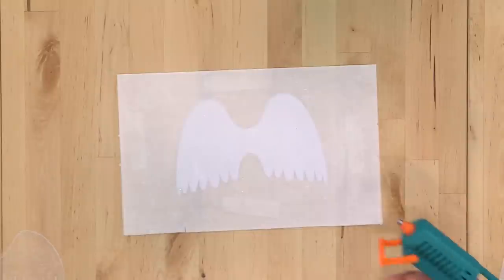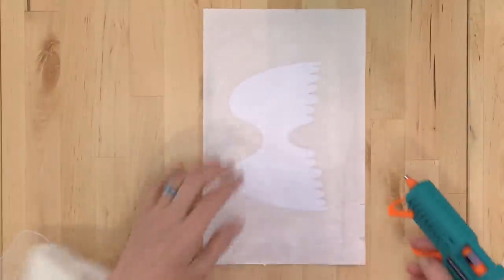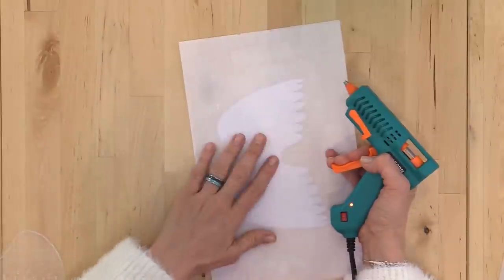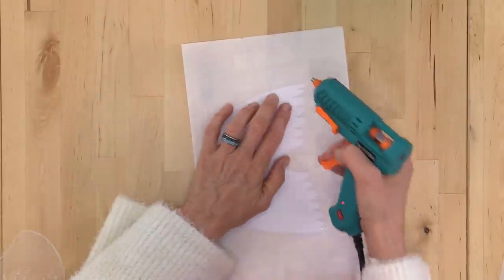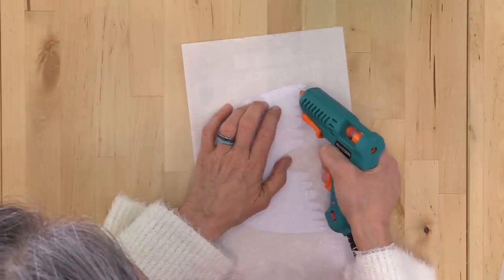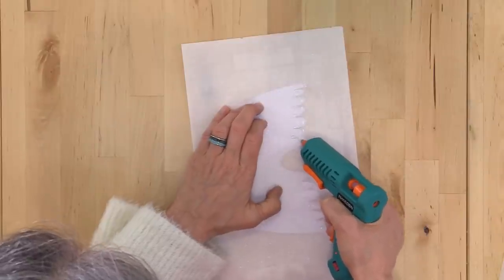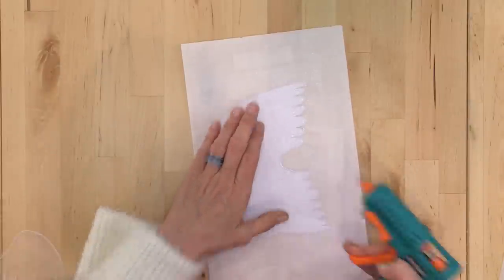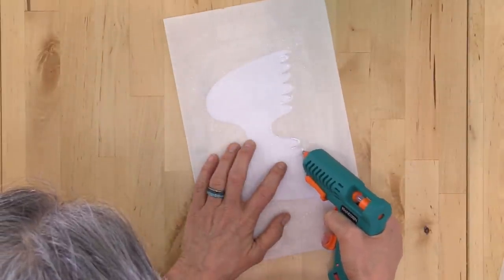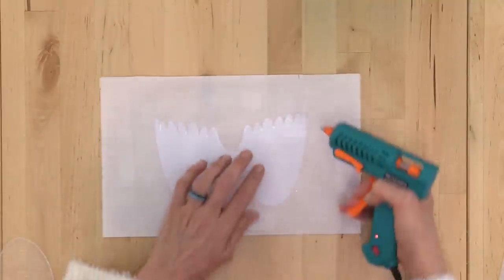Then you're going to take your glue gun, and all you need to do is trace around the outside of the shape. So you want this tape down so there's no bubbles and it doesn't move around, but the hot glue is going to hold it together. I found it easiest to go around the bottom. You can go back over any area that you didn't get, and you can stop wherever you want to. So trace around the whole of the wing with your hot glue.